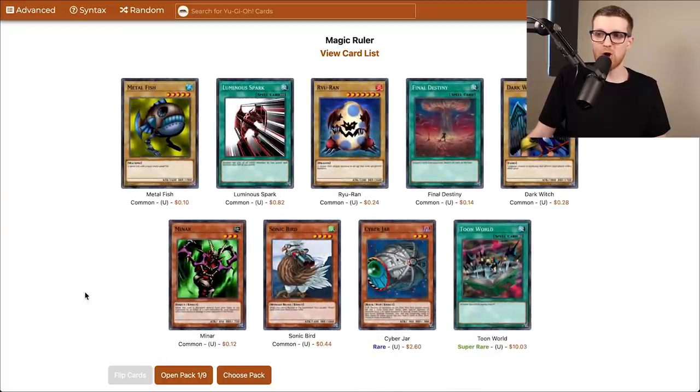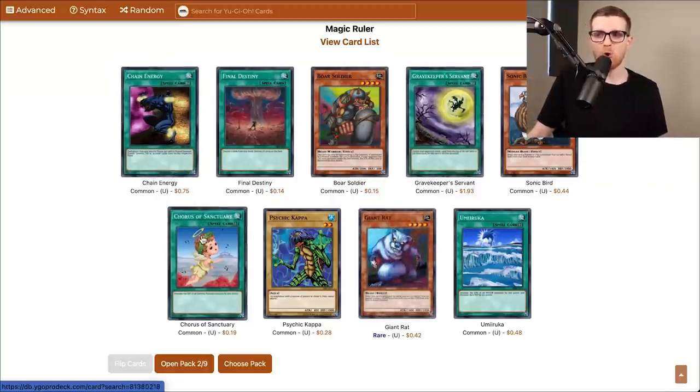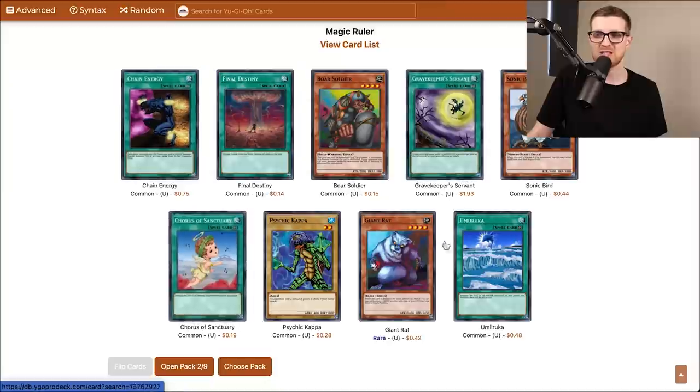Let's flip over our first cards here. Cyber Jar is a very good pull, and this is definitely going to make its way into the main deck. Also got a Toon World. This would have been very funny if we got a starter deck Pegasus, but that's just not going to be happening. Next pack. Let's see if we get anything good. Giant Rat may be playable. This is a way that we can recruit monsters onto our field if it's killed in battle, which is very likely to happen. Also, Gravekeeper Servant, Chain Energy, Chorus of Sanctuary.